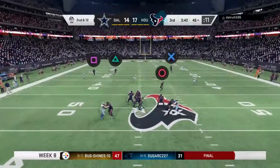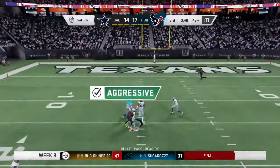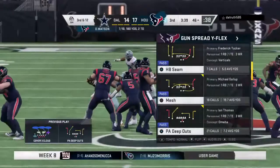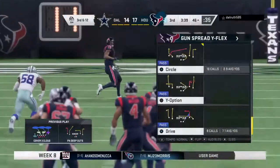They'll fake the handoff. Now Watson. He's going to fire one deep, middle of the field. And that'll be incomplete. Good protection that time, and they couldn't hook up on the long one.